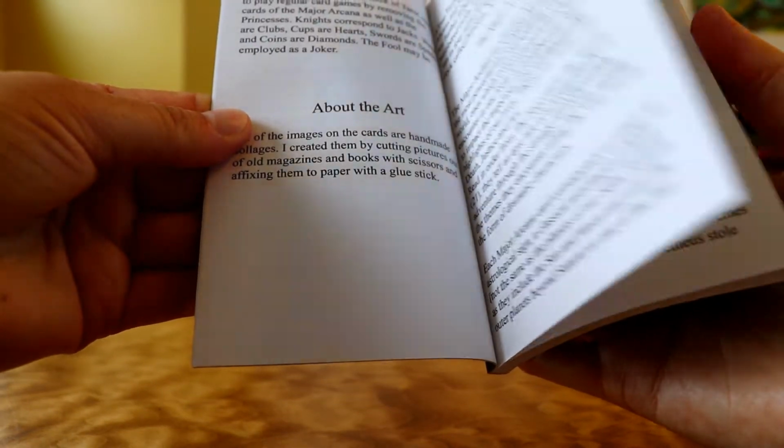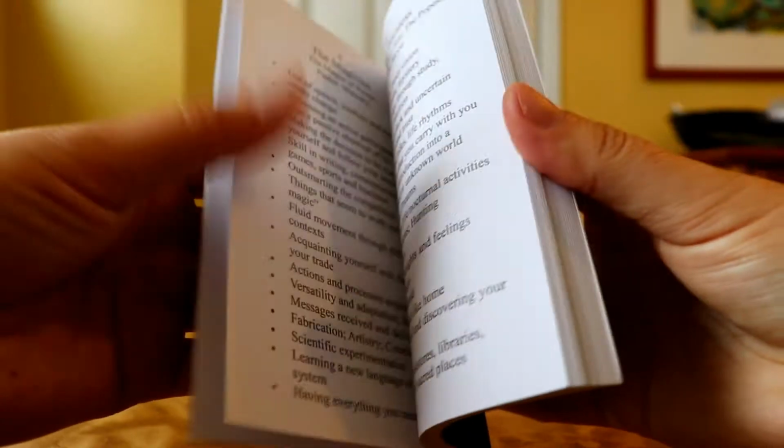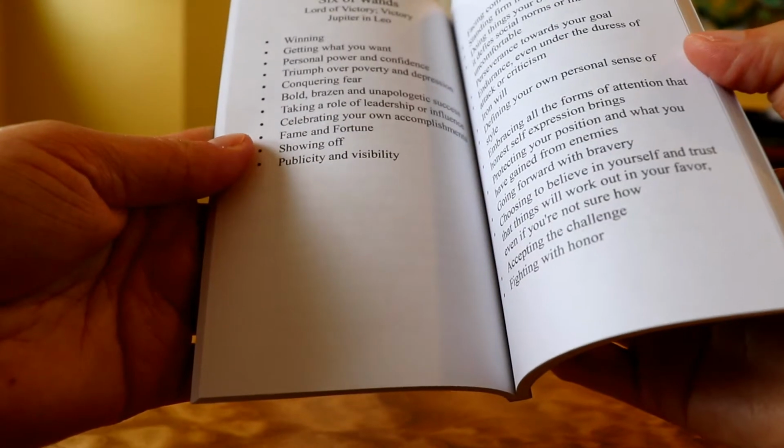All right. So the guidebook has kind of the typical info you would expect in a guidebook, some basic info, and then some meanings for each of the cards. Oh, and I like how it's point form. I don't know if I've ever seen that before. I like that. Nice. All right. So let's have a look at the cards.